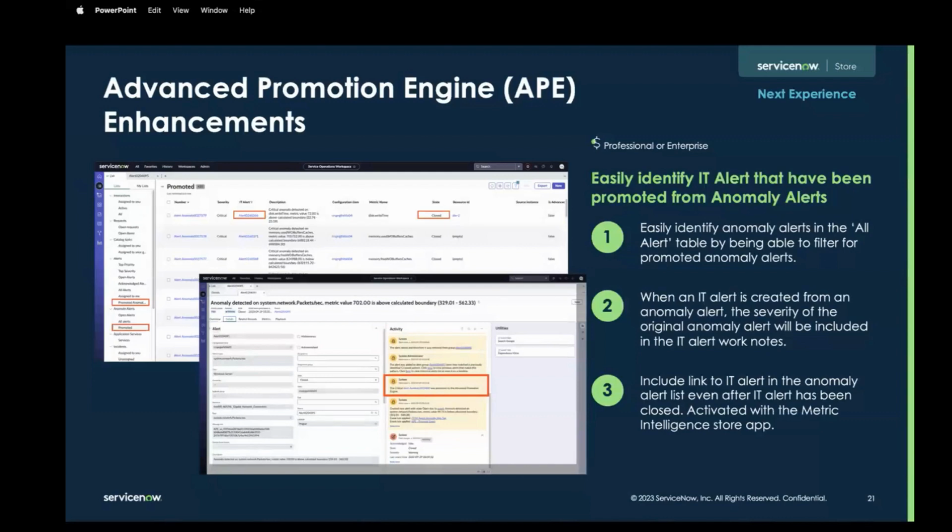There are anomaly alerts where through metric intelligence, we've noticed some spikes or some unusual behavior in the typical behavior of the specific metrics of ACI that you have coming in. And in the case where, if it reaches these specific conditions and the specific anomaly alert gets triggered, then you want it to be promoted to an actual IT alert. So these are the typical alerts that you see in your alert list currently, or if you're already using Express List, you would see it in your Express List. So that is what Advanced Promotion Engine is, basically just setting up the conditions in order to promote any of your metric anomalies to regular IT alerts.